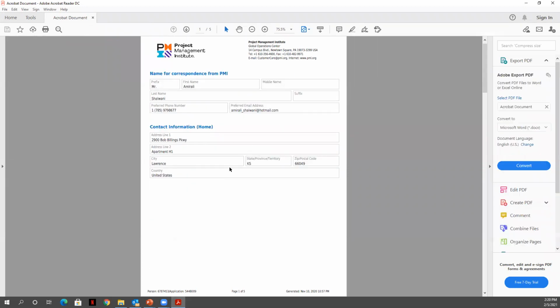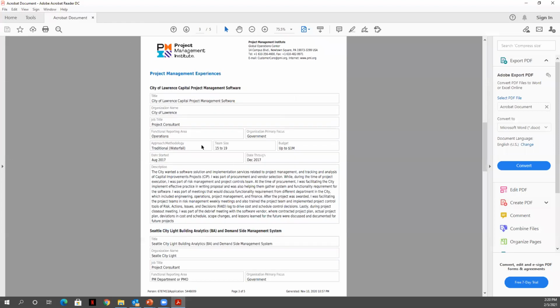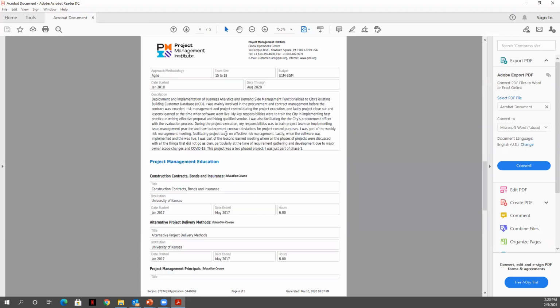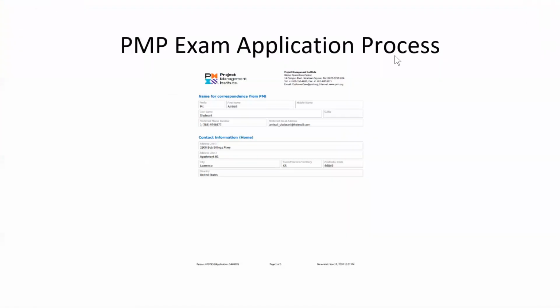There would be your name and everything, your email address, your phone number, your education background, and the projects that you've worked on. If you see, I've worked on a couple of projects that I've inserted in there. Your application would probably be similar to that. And you still have to go to the pmi.org website, and you just sign up there.